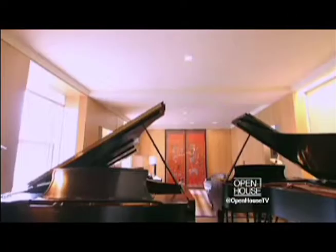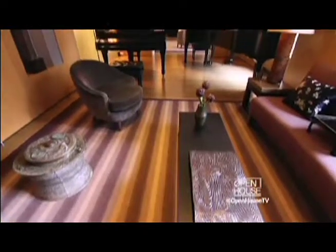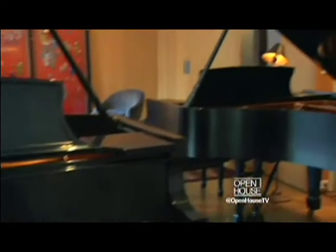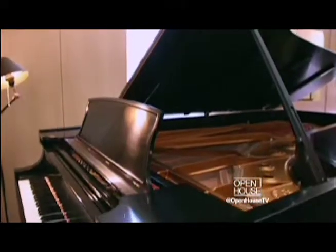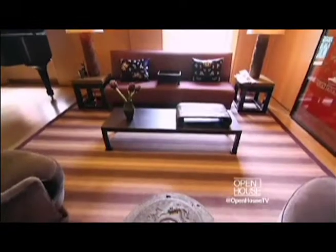Well, this is my favorite room, my music room. My favorite thing is to play the piano, and it's so important to have a room where I could have two pianos, my concert grand and another grand, so I can play concerts with my piano coach. And also in this room are some of my prized possessions.